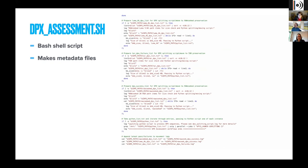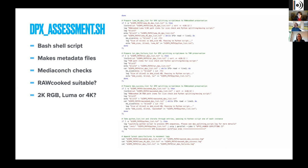Using a MediaConch policy, it looks for RAWcooked minimum specifications, license specifications, and for DPX width and color information. This width and color information is used to separate the sequences into one of 4 different categories: 2K RGB, Luma Y, 4K, or policy fails for tar wrapping. This category detail, DPX sequence path, and total folder size are then passed on to the next script, one sequence at a time.